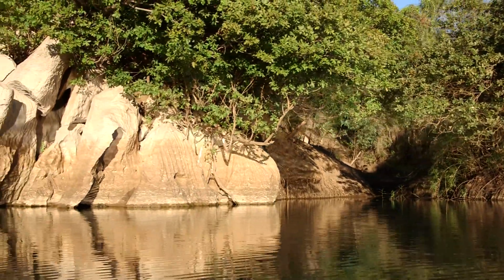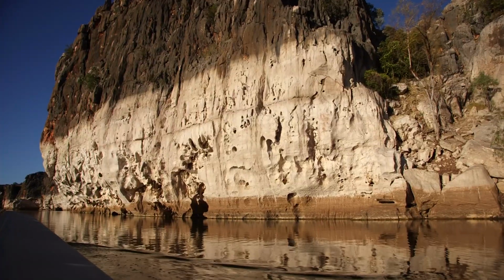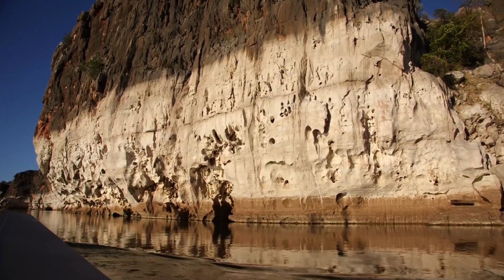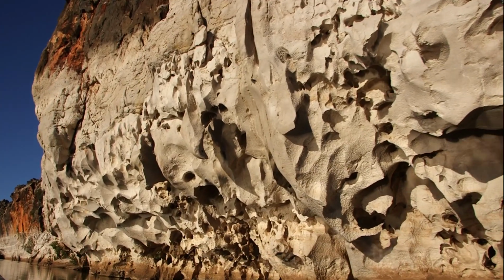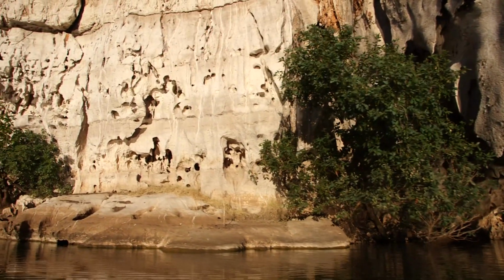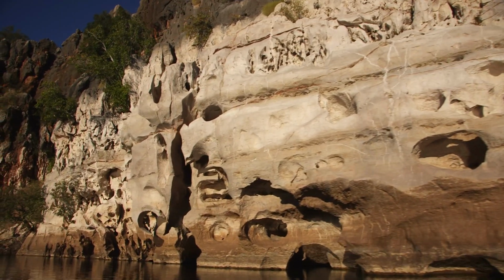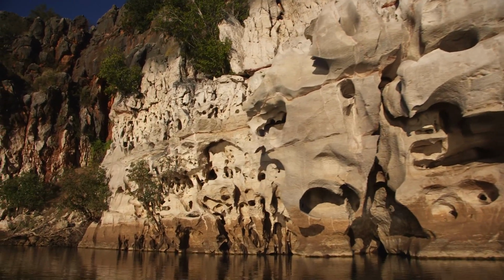And we're just coming alongside a little freshwater spring here. Although it hasn't rained up here for about 250 days, the river's still flowing, and it's fed by little waterfalls further upstream and all these nice little springs that bubble away all year round to keep the water flowing. That's a popular spot for the crocs to lie, so they scramble up and down those ledges.